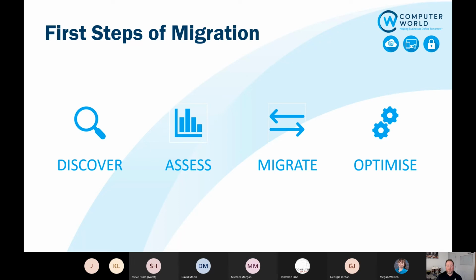So once we've done our discovery, then we can move into the assessment phase. So it's about understanding our application set and what we can move to the cloud. There's some things that can't. It's not very common, but that could be a real showstopper if there is an unsupported application or service that we can't move to the cloud.